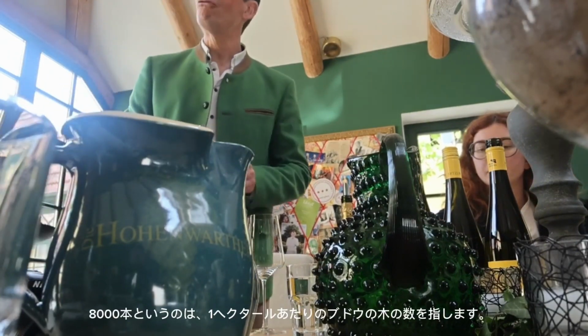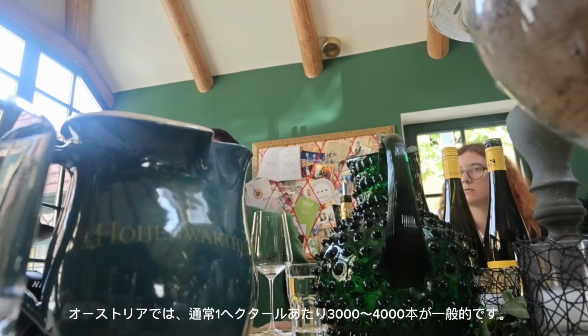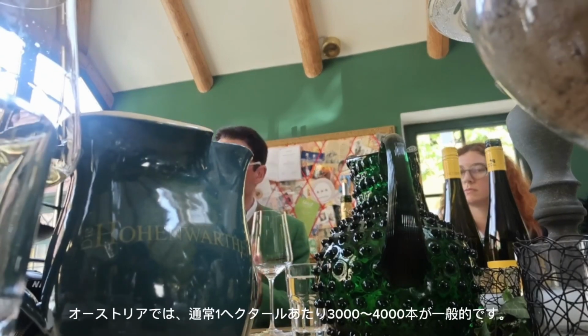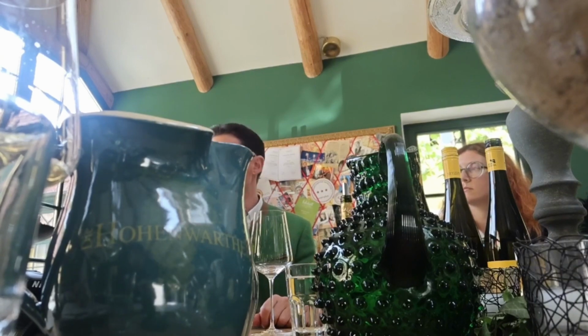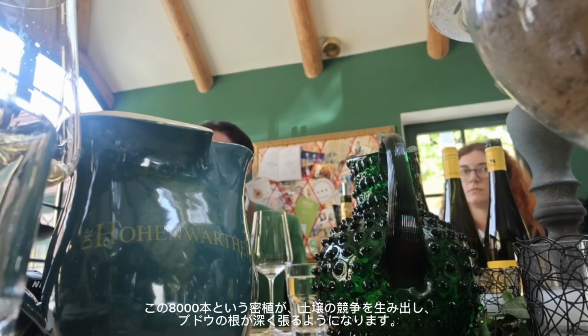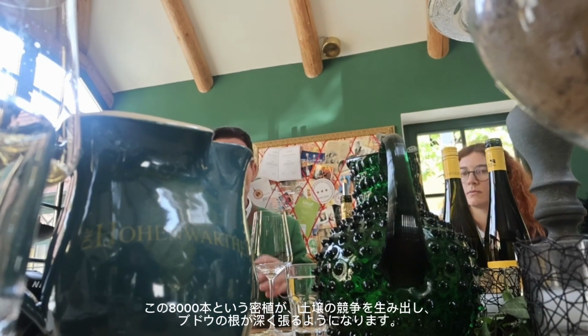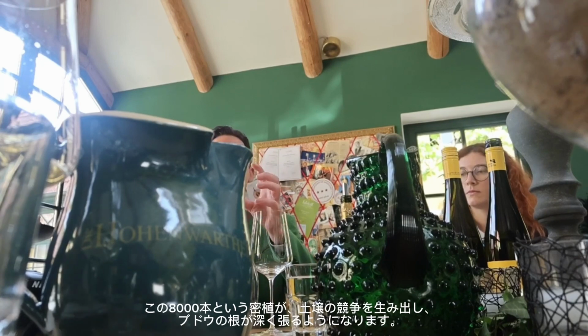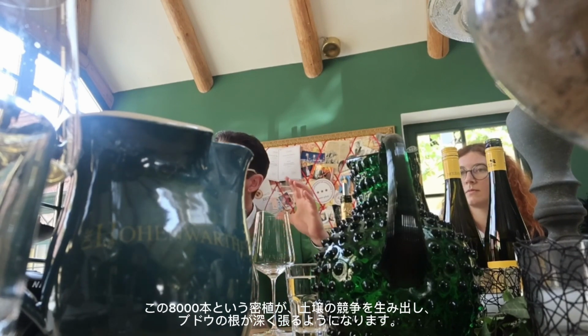8,000 means the number of vines per hectare. Normally in Austria there are between 3,000 and 4,000 vines per hectare. That's normal. Like we have seen in Kirchengarten, maybe around 4,000 vines per hectare. Here we have 8,000 vines per hectare. That means like the Grand Cru Burgundy. They also have in the Grand Cru vineyards 8,000 and 9,000 vines per hectare. That gives competition between the plants, so they have to go deep.